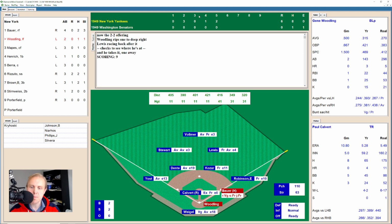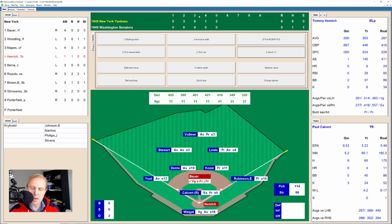Hits one deep to right. Lewis has that for the out, one away. Here's Cliff Mapes. Takes a strike on the corner. 0-1. There's a ball, 1-1. Bouncer back to Calvert, looks at second, then goes to first.